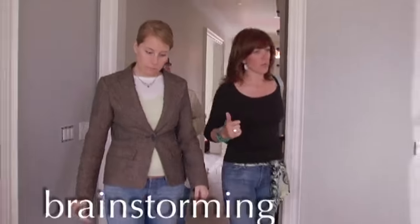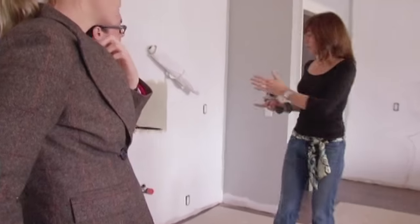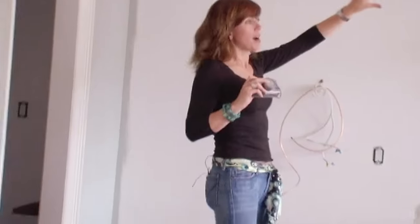I want to just do a little bit of brainstorming here. I think it would be better if the refrigerator was tucked in the corner. Because if you put a refrigerator here, this is really short, then there's not room for your countertop space. I think we have to go all the way. Absolutely. Floor to ceiling. Big crown.